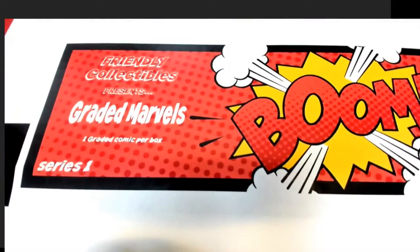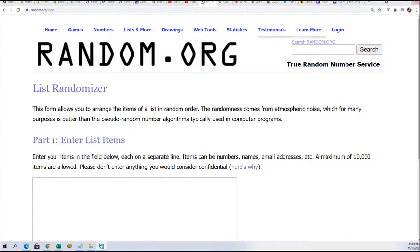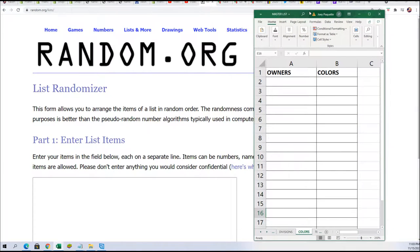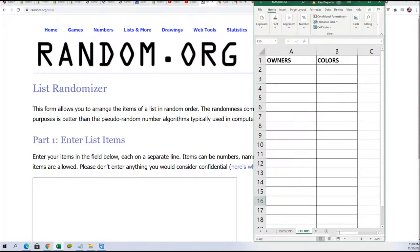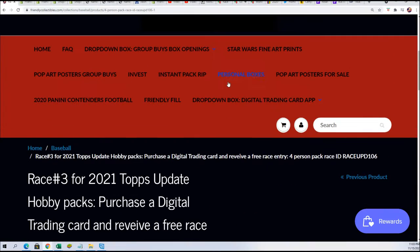Look, everybody, it's a graded comic book box break happening right now. Let's get to the randomizer. Everybody's going to get a color randomly. So we'll start randomizing the owner names first. Actually, we're going to do the filler first. And this filler is just like the new filler that's available.